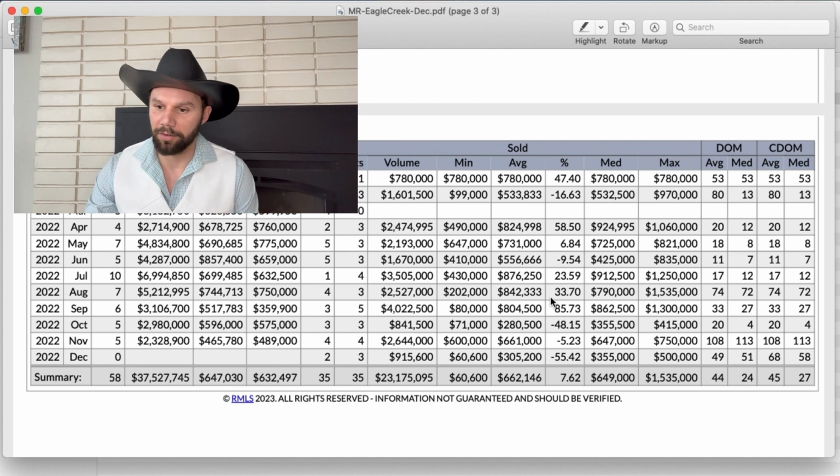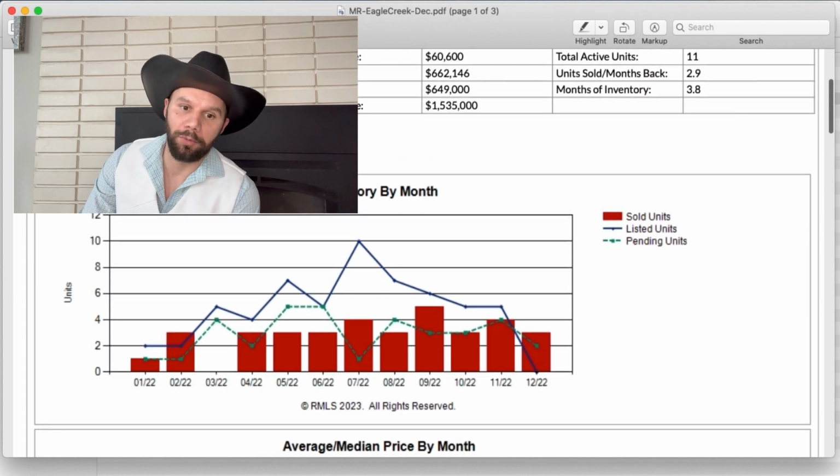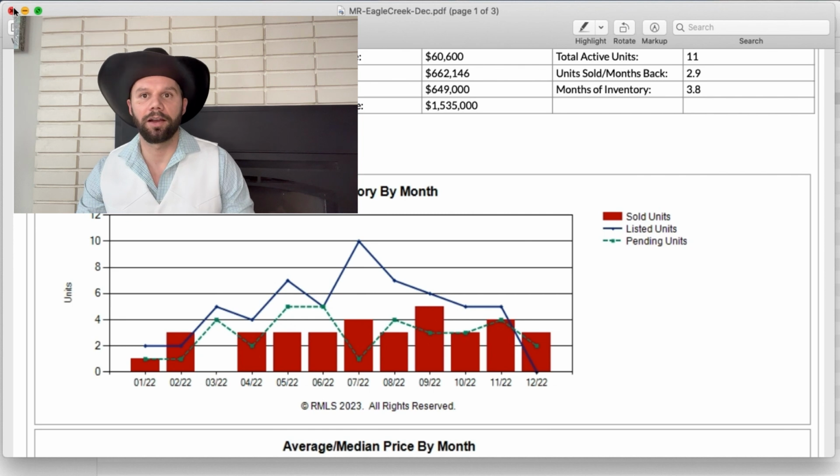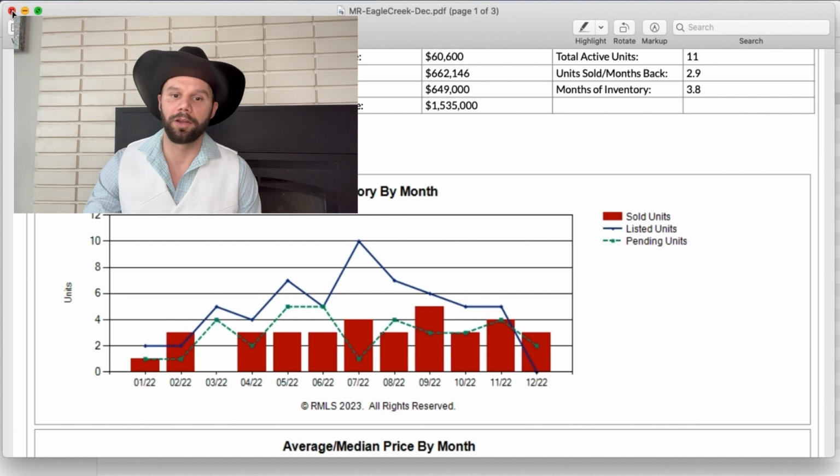So yeah, this right here just doesn't look like we have good data to go off of, which is unfortunate because Eagle Creek is one of my favorite areas. It's one of the areas I understand best, and it is an area that I would love to help you find maybe your next homestead, family farm, hobby farm, or something of the sort.